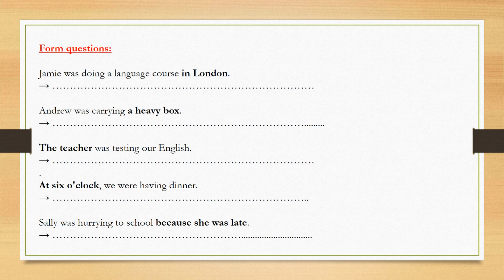4. At 6 o'clock, we were having dinner. What am I asking about here? I'm asking about time, at 6 o'clock. To ask about time, which question word should I use? The question word "when." So the question should be, when were you having dinner? We use here the inversion technique to form a question. "Were we" instead of "we were." When were you having dinner? We were having dinner at 6 o'clock.